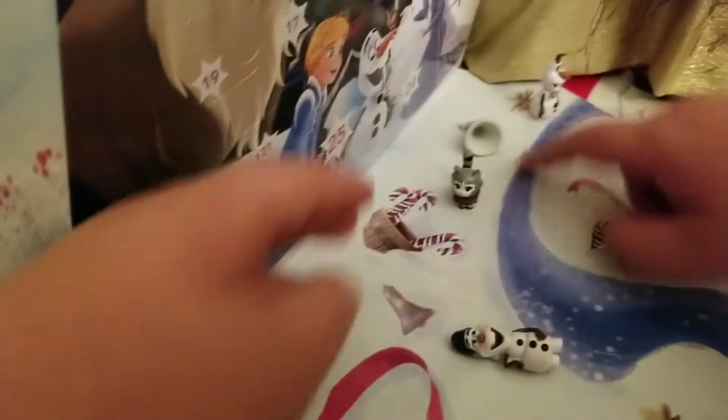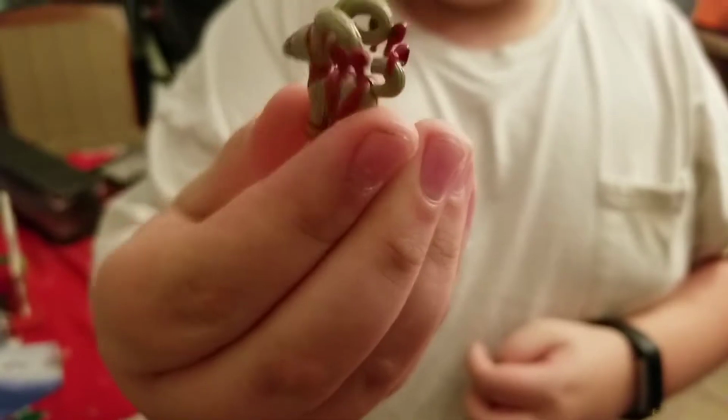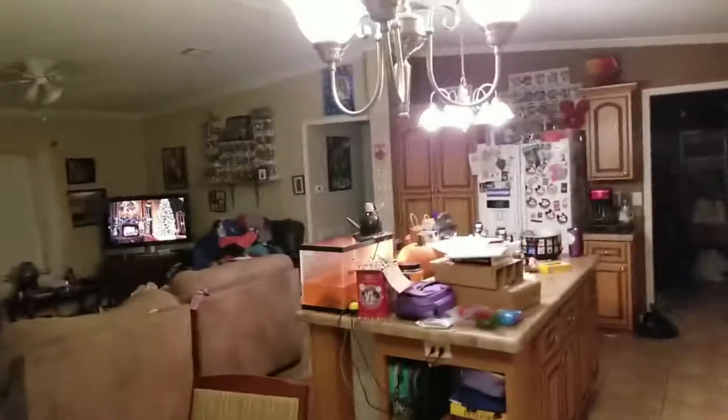Is that a bell? That's a kitty cat. It's a bell. Oh, a bell. All right. They got a kitty cat one too. Okay. Get it open. It's like a decorated ram. Very cool. It's like a wooden ram. Very neat. I like it. All right. Just put them right there.